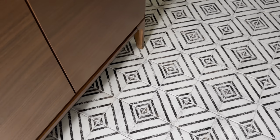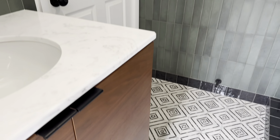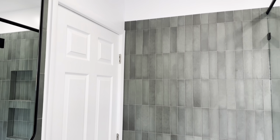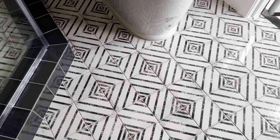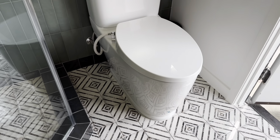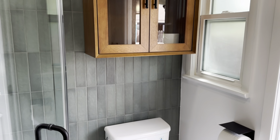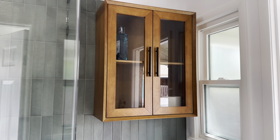One of the most unique elements of this renovation is the pattern floor tile. This wild geometric design really creates a bold statement, tying the entire room together, don't you think? We went with walnut wood tones to add warmth. You can see it here in the cabinetry.